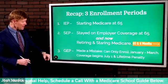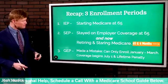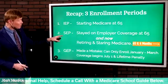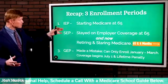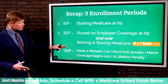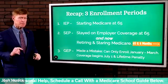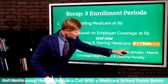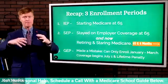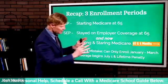And then lastly, we have the one that's the bad one, the terrible one I don't want anyone to have to use. It is available. And this is for those who made a mistake, which means what? They didn't take one or either one of these, and so they missed their opportunity to enroll during the right period. And so now they have to come in during the general enrollment period. But this one has three problems to it. Number one, you can only enroll during the months of January, February, or March. That's it. You can't come in April to the rest of the year. It's not possible. So when we make a mistake, we can only enroll first quarter.